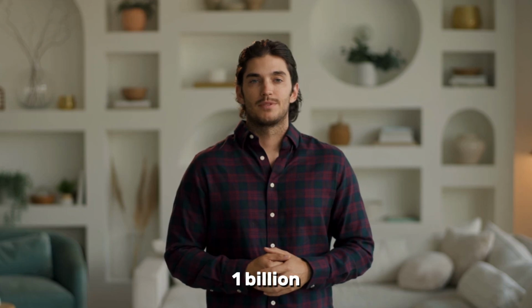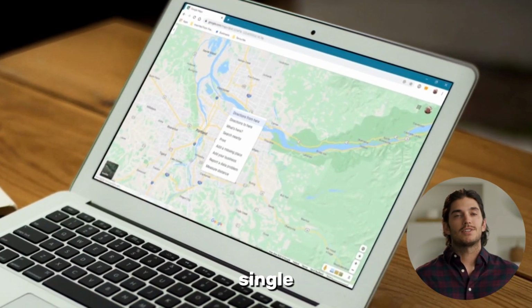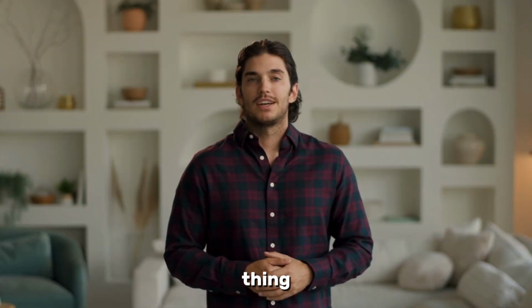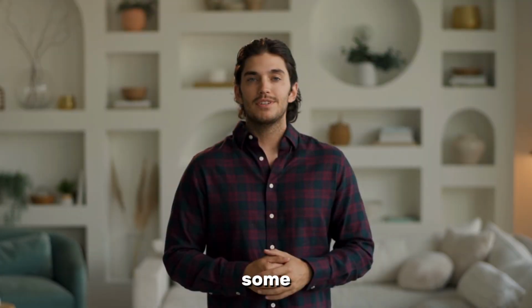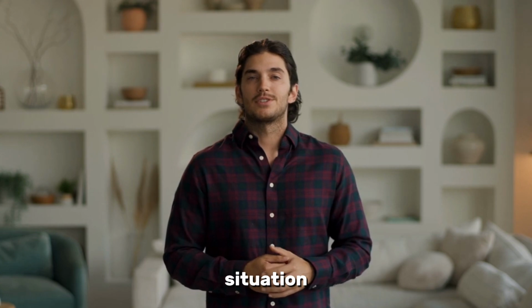Did you know that over 1 billion people rely on Google Maps every single month? Crazy, right? But here's the thing. How many of you have ever gotten lost, even with Google Maps guiding you? Let's dive into some tips to make sure you never find yourself in that situation again.